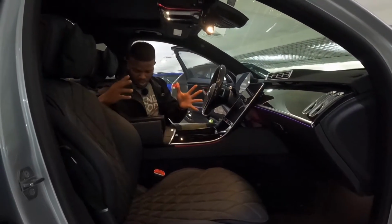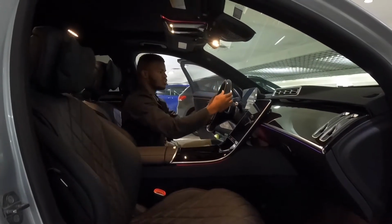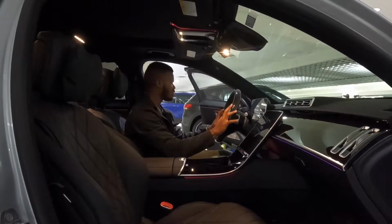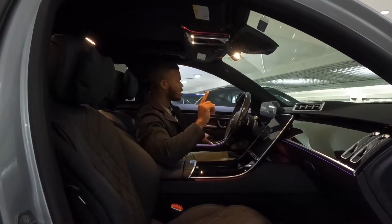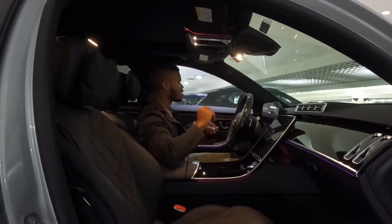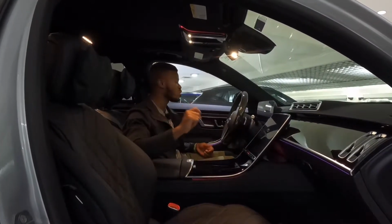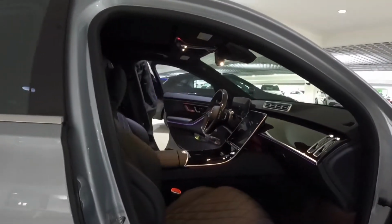This also has a double hinge center console here, which is nice. There's a wireless phone charger here. I do like this steering wheel with this nice high quality material here. There's the touch sensitive buttons, your seating controls here on the door, and this car starts at a little over $120,000. And as you guys can hear that little click, it does have soft closing doors. But let's hop into the back seat really quick and show you guys the back seat.